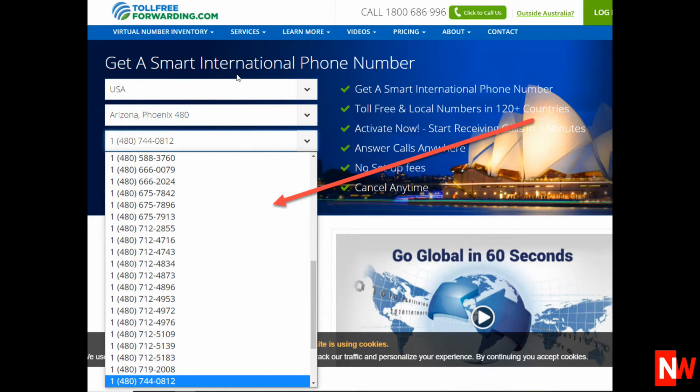Now once you've chosen your overseas phone number, you can then choose what to do with that number. You can have the number forwarded to your mobile phone or to any phone in the world. Or you can set up a recorded message, and every time you get a message, Toll-Free Forwarding will notify you. Or you can have a person at Toll-Free Forwarding answering that phone number for you.